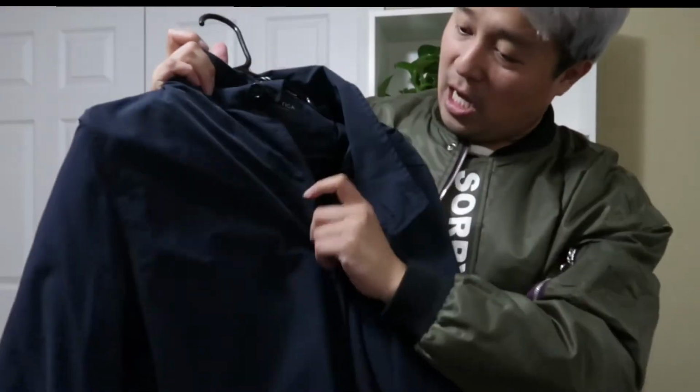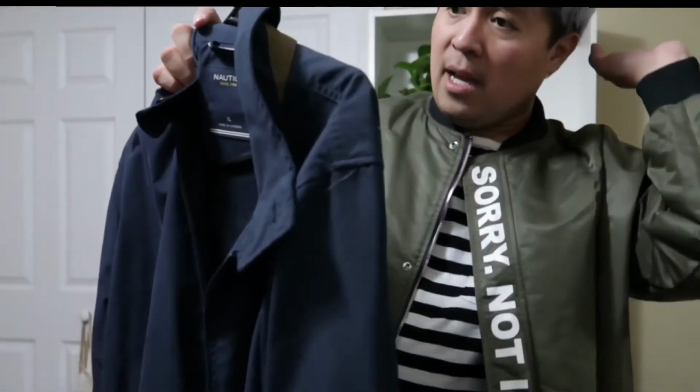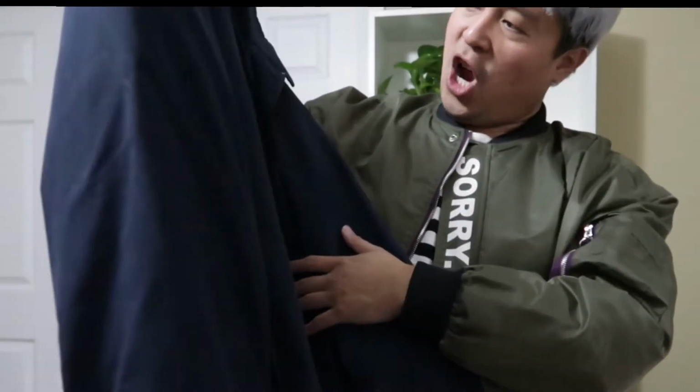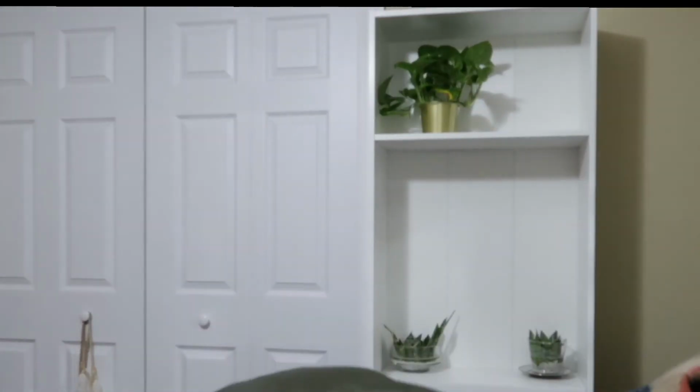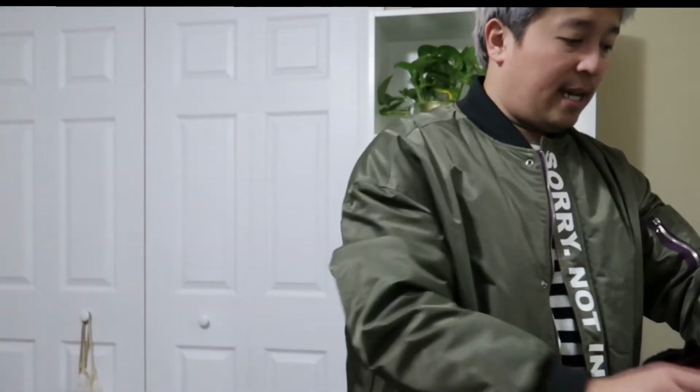I thought the yellow one was the last piece, but no, I have some more. I have two more, this one, and lastly, this one. I think this is from Nautica, and I think this works so well in early fall. So those are all my jackets, guys. So next would be my shirts.